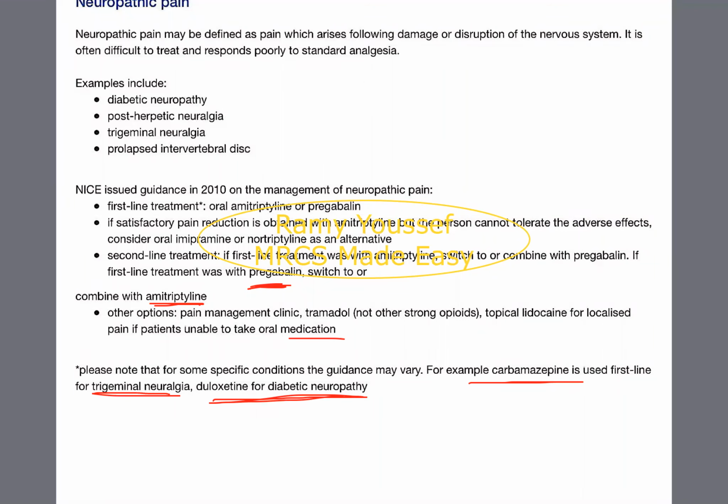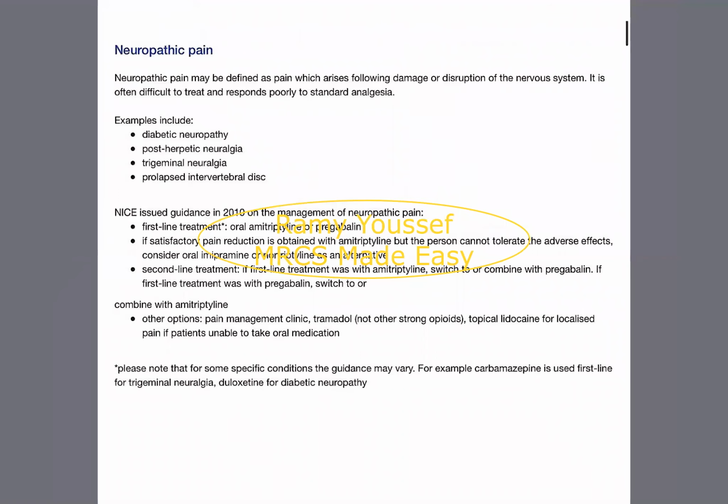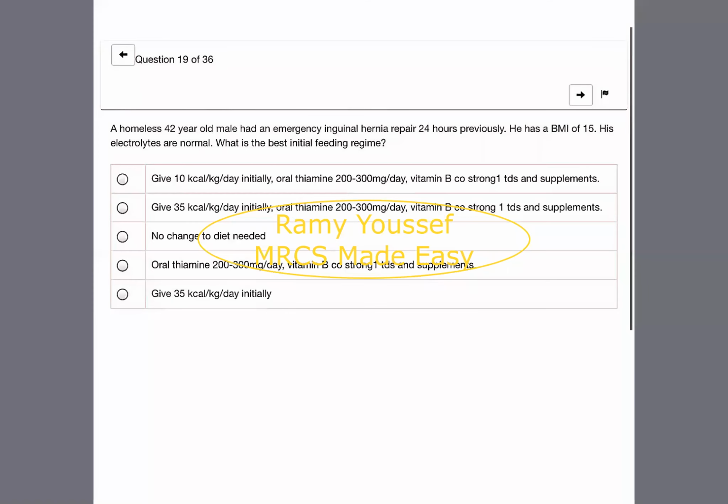Three very common questions, by the way. Okay. Yes, it was my question about trigeminal neuralgia before. Yes, this is the second time we repeated it, by the way, after we discussed it. Yes, as I remember. Thank you.